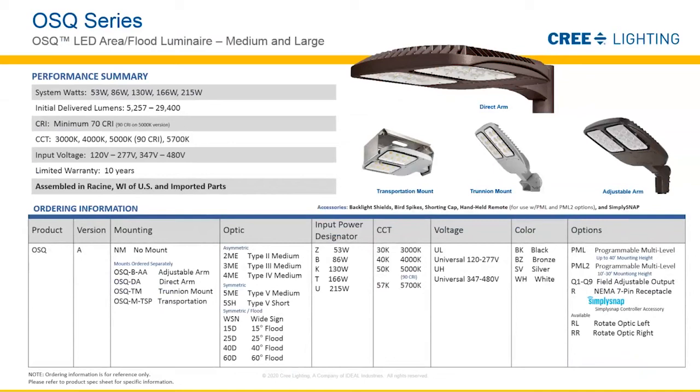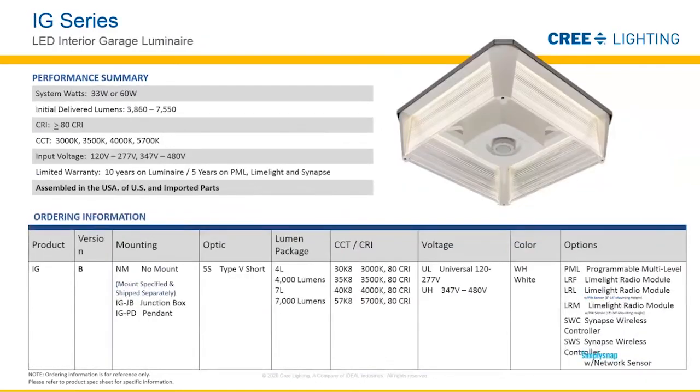So Ryan, if you want to go back one to that IG slide, these 3 great products that we have here. Another great part about them, they're all built in Racine, Wisconsin. So a great product that's available, very close to our projects, to your projects. With the IG, beautiful fixture, really great low glare solution, variety of mounting options, variety of lumen levels and color temperatures to really help you deliver when there is parking.